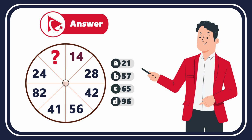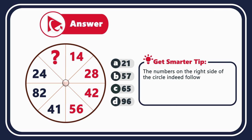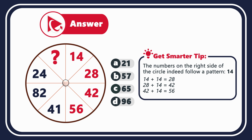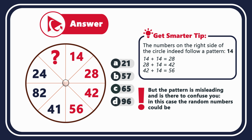Let's look at the numbers 14, 28, 42, and 56. As you can see, they all increase by 14. 14 plus 14 equals 28. 28 plus 14 equals 42. And 42 plus 14 equals 56. But then this pattern breaks, and you see numbers 41, 82, and 24. Unfortunately, this pattern is misleading, and it's there to confuse you. In this case, random numbers could have been used as well.